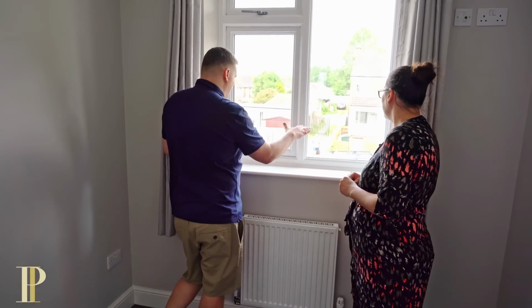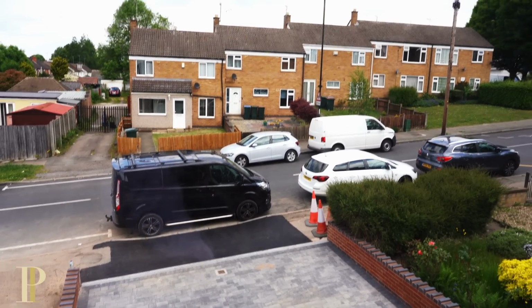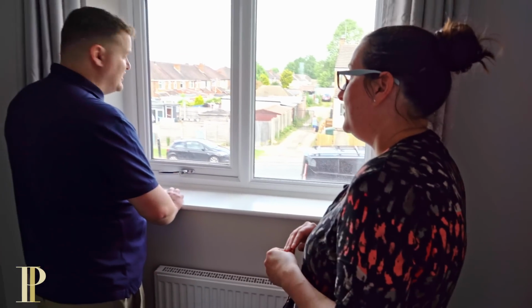And you've redone the driveway by the looks of things. Yeah, so basically it was just a garden, and we've literally just had the drop curb done this week. Nice. Did you have to get planning for that? Yes, but our Easy company peasy did it.